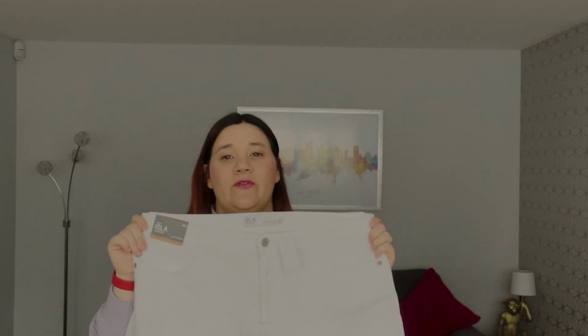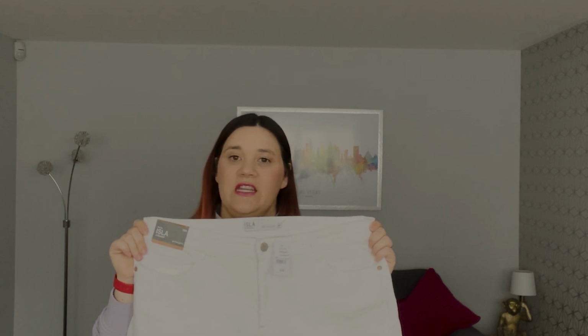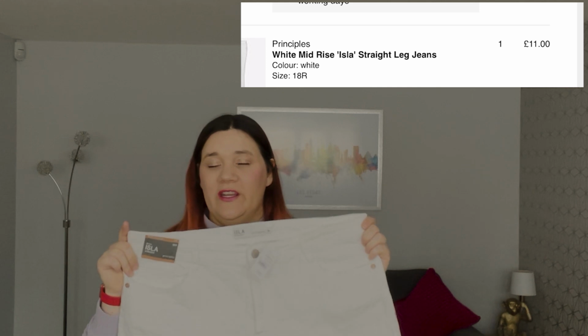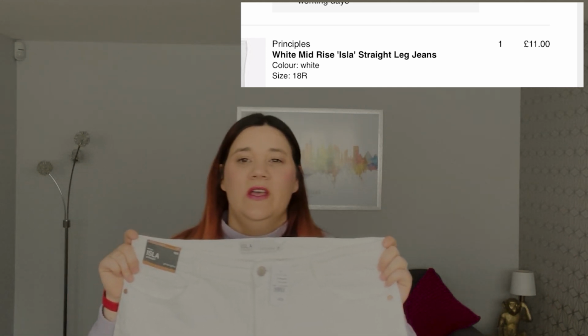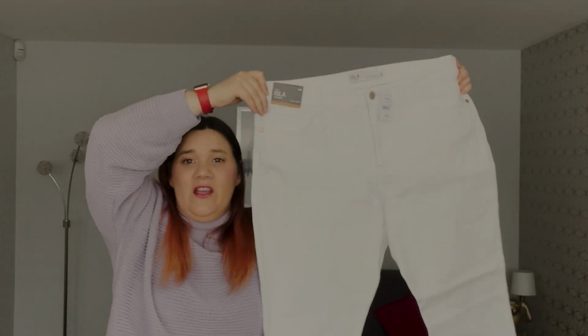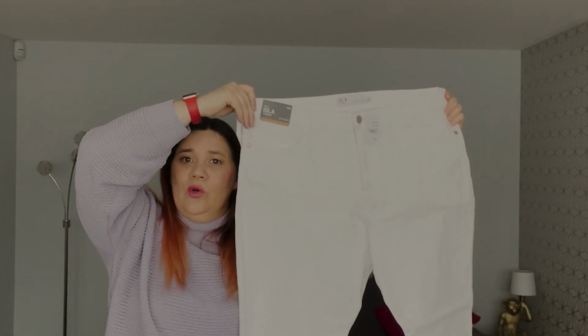So here are the jeans that I ordered from Debenhams, from Principles, in a size 18. They were meant to be £22, they were down to £11, and then on the day that I bought these they had a 10% offer on all Principles clothing. So you are not mistaken, the 1990s did not call and ask for their white jeans back. I've decided to bring them back. Well, actually not me.